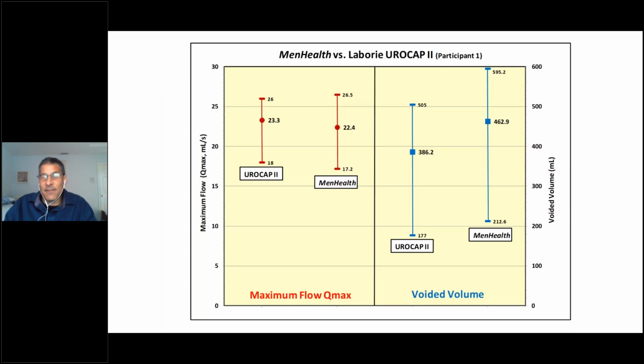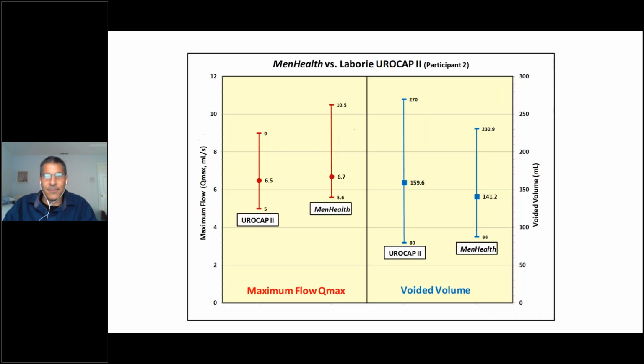You can see that the variation, not due to technology, but variation due to the variability of flow rates over time, again, depending on hydration, medicines, and time of day, was equal. The error bars are the same, whether you use the standard uroflowmeter or the audio uroflowmeter, so no difference. And you can see maximum flow rate, voided volume, no different in participant 2, the one who clearly has BPH and obstruction.